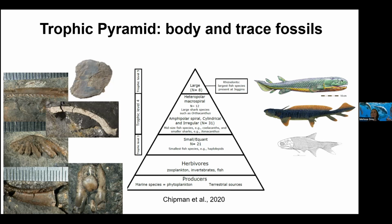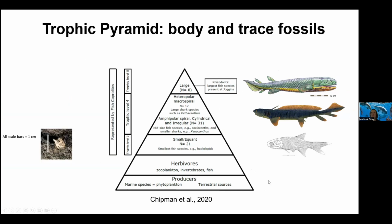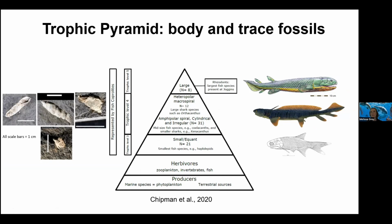So looking at both the body fossils and now with Max's work, the trace fossils, we really have much more of an idea of what existed at Joggins. If you go to the next slide, I'll relate those body fossils now to the coprolites. So again, the small equant coprolites, which are made by the haplolepids, and then these 4 different types. I only have 3 here because irregular, but then there's the conical and the cylindrical and the spiral coprolites, which we relate to some of these mid-sized or larger shark species. And then again, the really large coprolites from the largest fish, the rhizodonts.